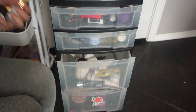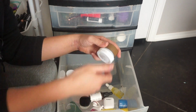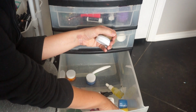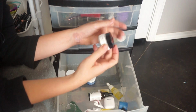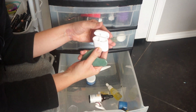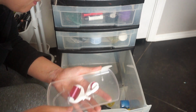Going to trash this because I hate the smell of it. I think I'm just gonna get rid of all these minis. Another Levi product that's old. This Pharmacy. I'm gonna get rid of this one. Rose Petal Peel Off Mask, old. Bedrock Balm, love this. I've used up almost the whole thing already though. My husband's AirPods. His AirPod case is in here with no AirPods. I also have all these little derma rollers. I'm gonna trash these because I just don't ever use them.